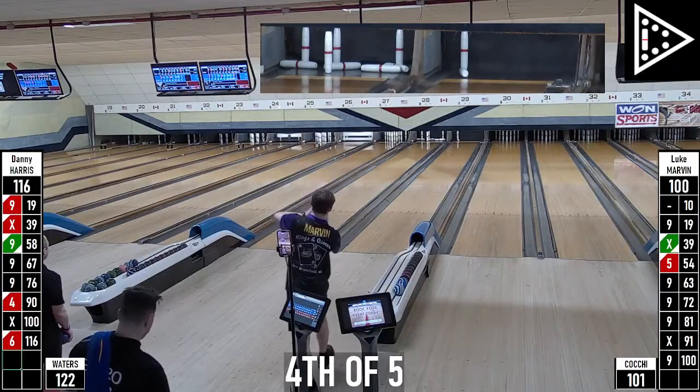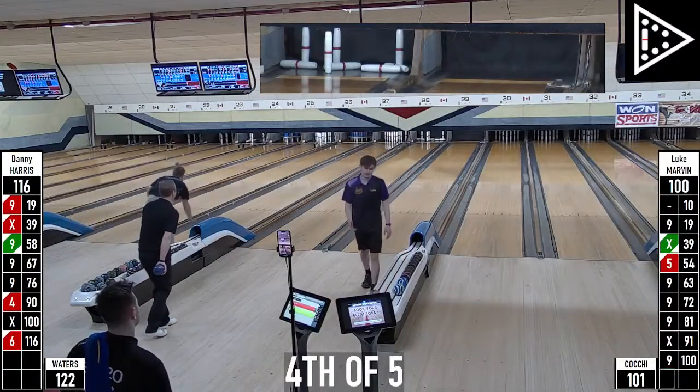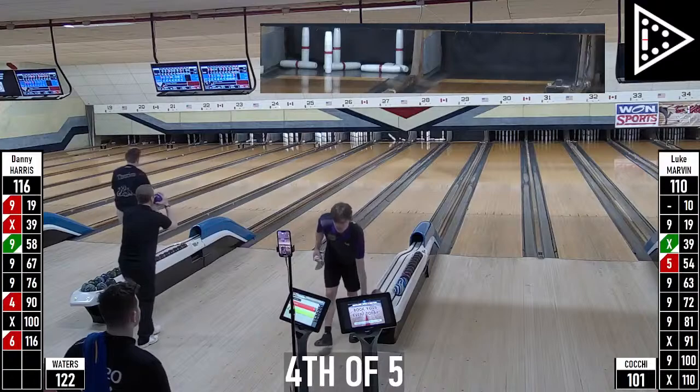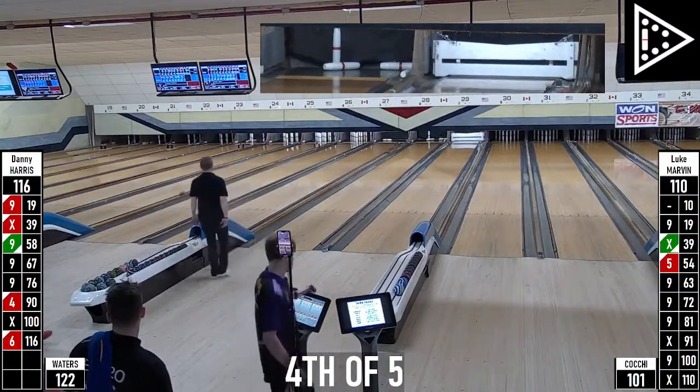Milady. A half was just standing and a 7-10 split for Danny Harris. Good pinning. Right on the cap. Yep, good pinning from Marvin. So he escapes with 110, even though he would have rather had a lot more. He knows he can, including in this final string.